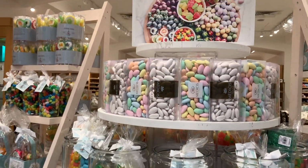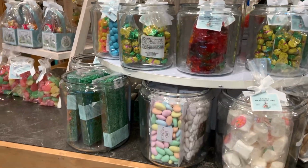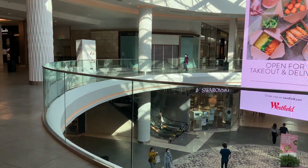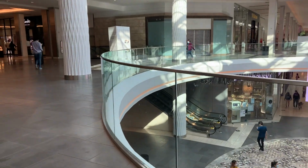How cute is this? Looks like the Godiva has closed. I used to love going there. They had such phenomenal chocolate covered strawberries. So I'm kind of sad that that has closed down, but let's go to some of the other stores now.